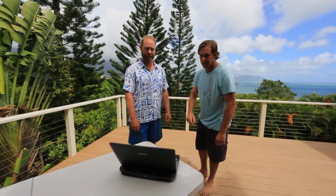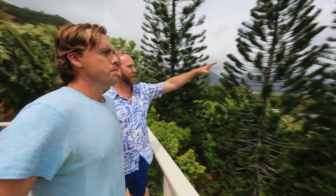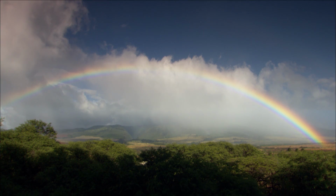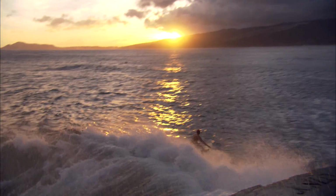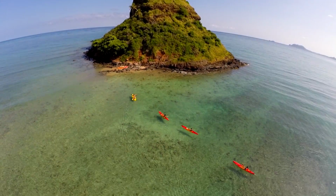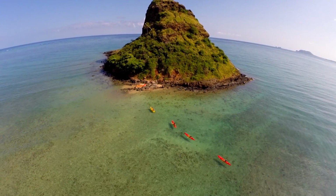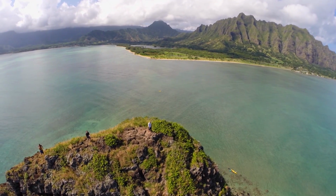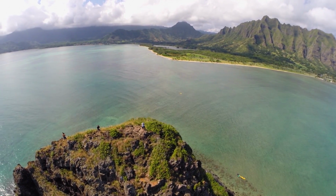To find out how these amazing images are created, we caught up with Brent and Chris in the Hawaiian Islands planning their latest expedition. The goal: to create subscapes of some of Hawaii's most iconic locations to give people a perspective of Hawaii rarely seen. The first spot the team will try to capture is an icon of the windward side of the island of Oahu called Chinaman's Hat. This unique landform gets its name from what we see above the water's surface, but Brent and Chris hope to show the island in a whole new way.